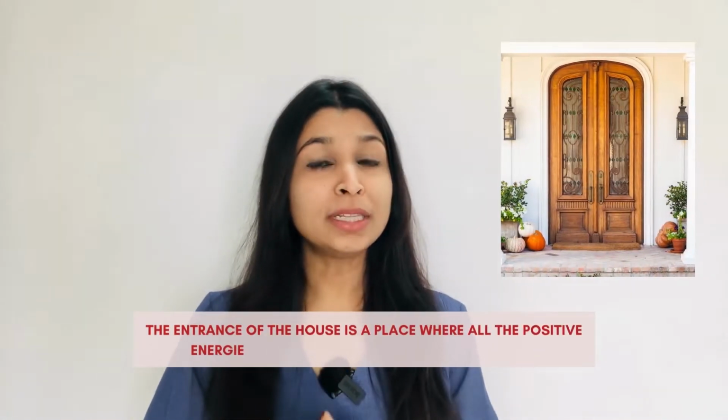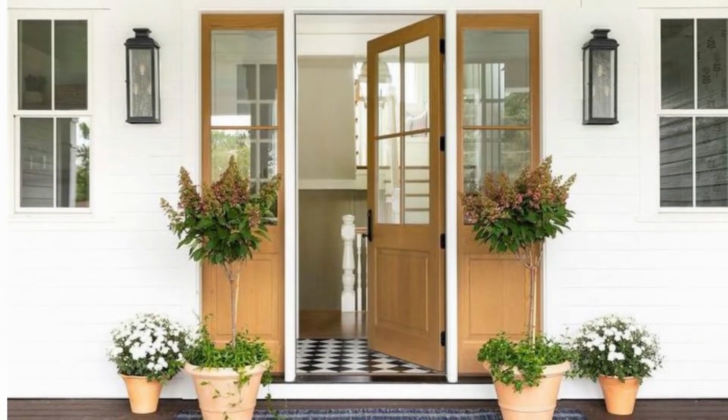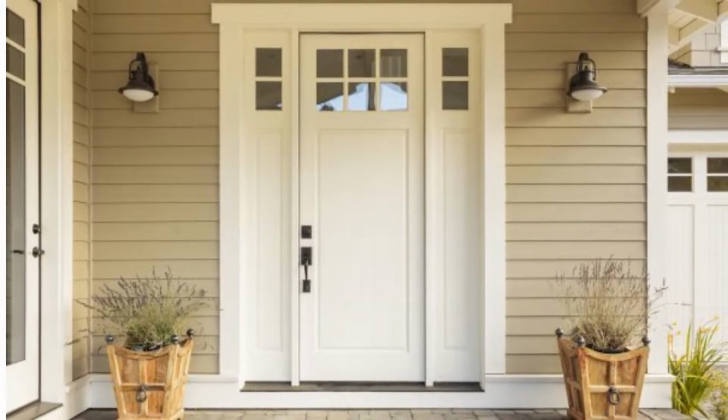The entrance of a house is the place where all the positive energies are supposed to come to your house. If you have errors in the entrance of your house, all of these positive energies are going to go away. I visit a lot of houses, and during my visits, I have observed these 5 common mistakes people often make at their house entrances, which causes their house to lack positive energy.